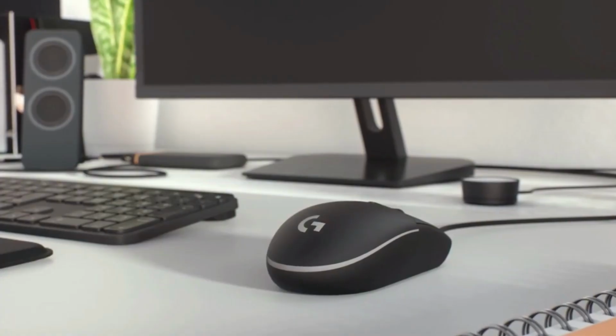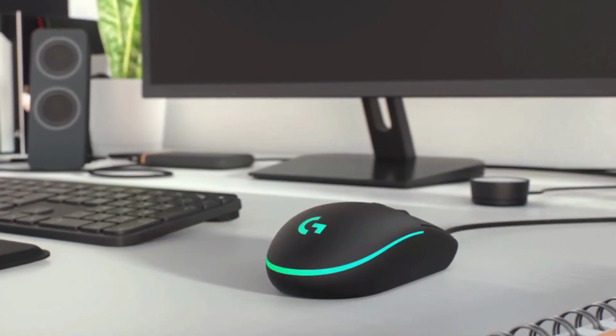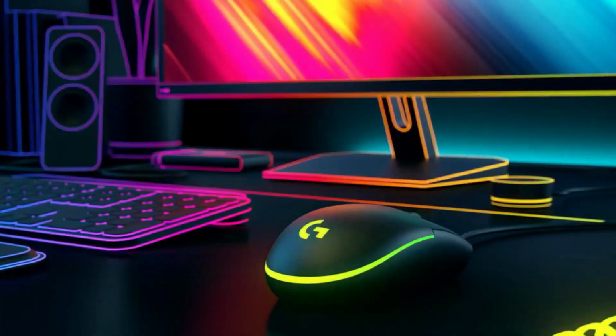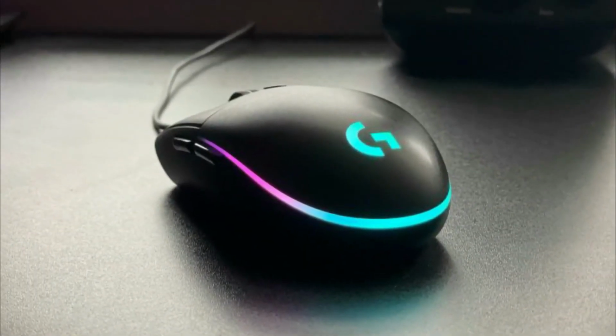With that out of the way, this gave way to a lot of manufacturers like Asus, Logitech, Razer, Corsair, and a couple of other companies to step up their game and bring forth some of the best gaming peripherals in the market.